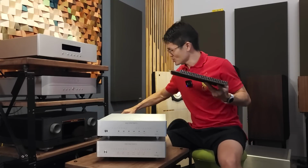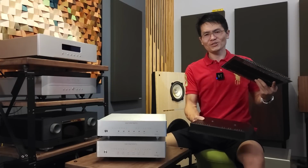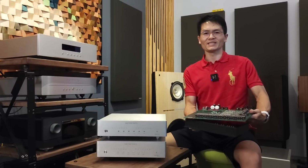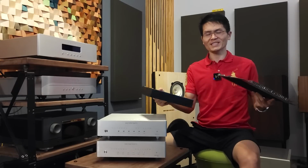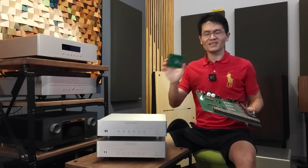I'm not sure whether I can show you. Okay, this is how it looks internally. The PSU is seated at the bottom of the chassis and the motherboard is on top of it. So it's pretty much a modular design, where this is the power supply unit and this is the motherboard, as well as we have a modular DSP.